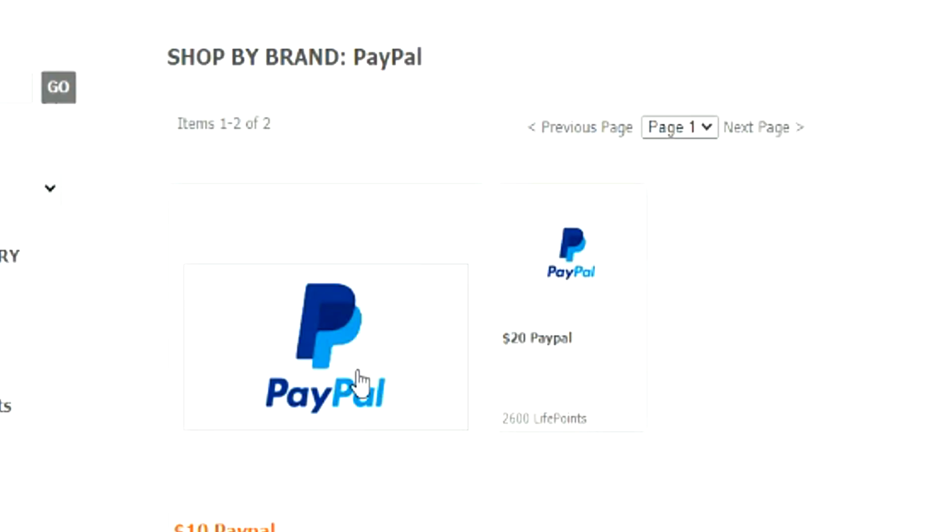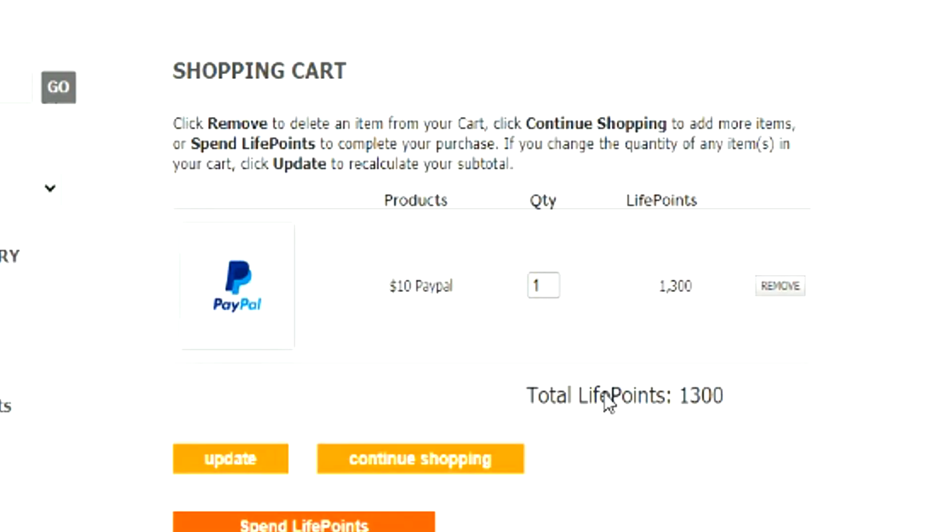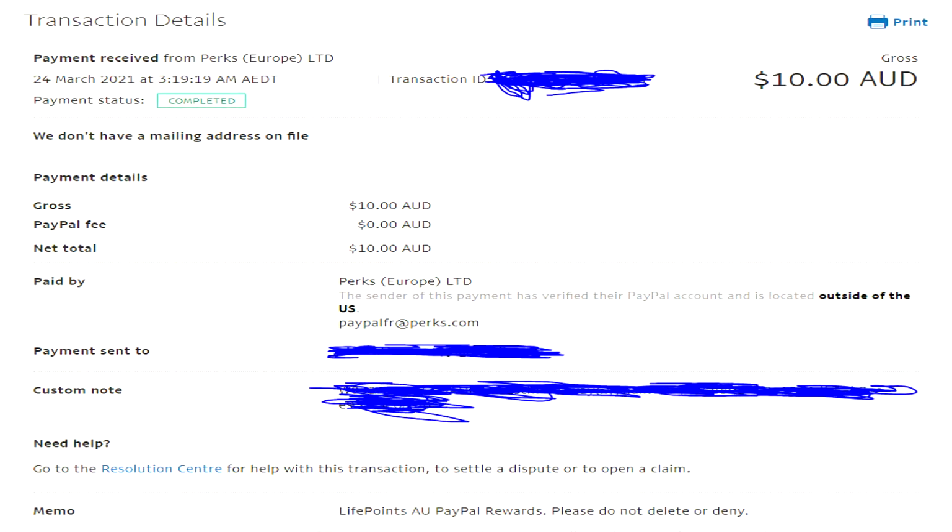So when I cashed out this reward of $10, I thought it was going to arrive in my PayPal account in a day. But as the days kept going and going, I still didn't get paid, and I was starting to get worried about LifePoints. Finally, after 1 week of waiting, the PayPal currency hit my PayPal account. So I can confirm that LifePoints is a legit survey website, everyone, which is freaking awesome.